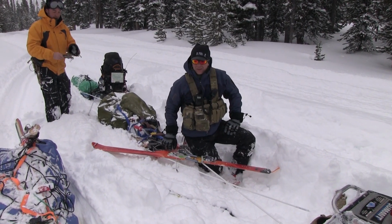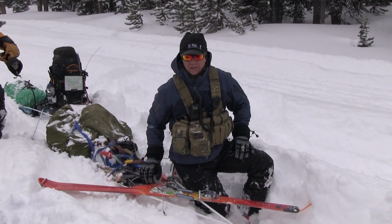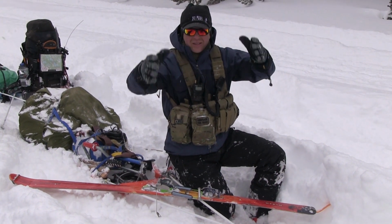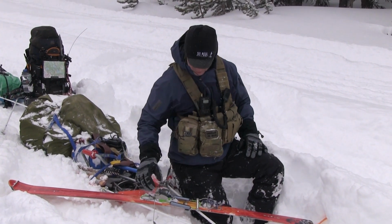Okay, we have driven our vehicle in, went as far as we could, got the snowmobiles. We're simulating running out of gas and parking them here. And now we're going to go on foot into our OP, our observation point, or AO, or area of operation, whatever. So, this is how we're going to do it.